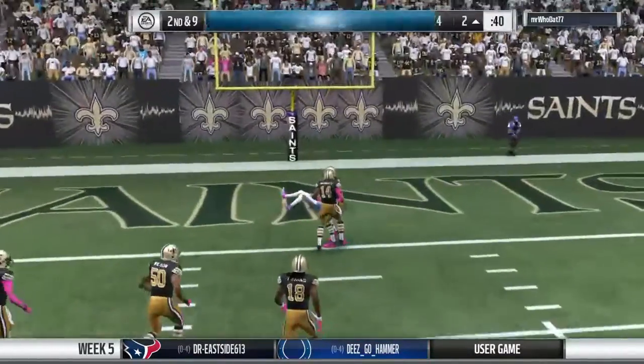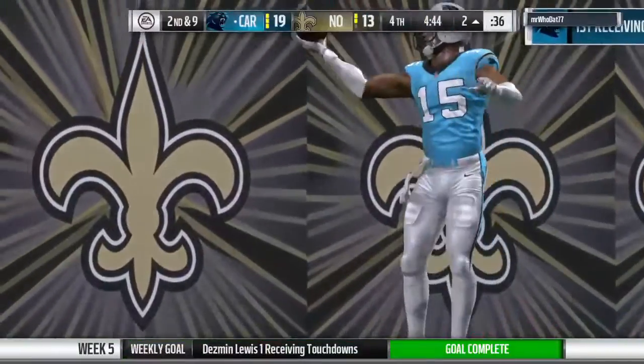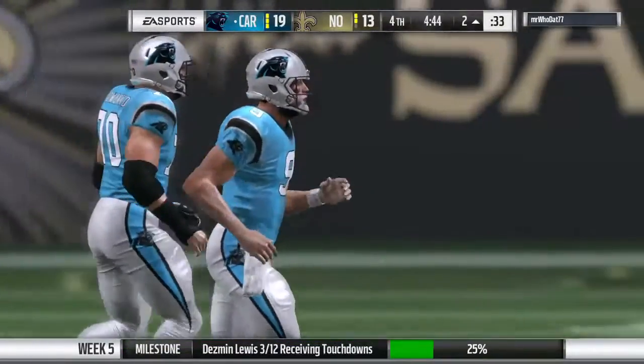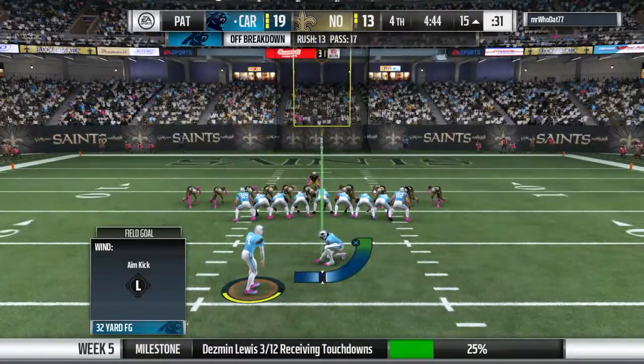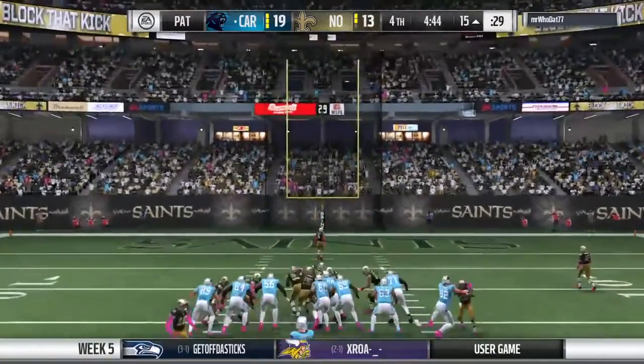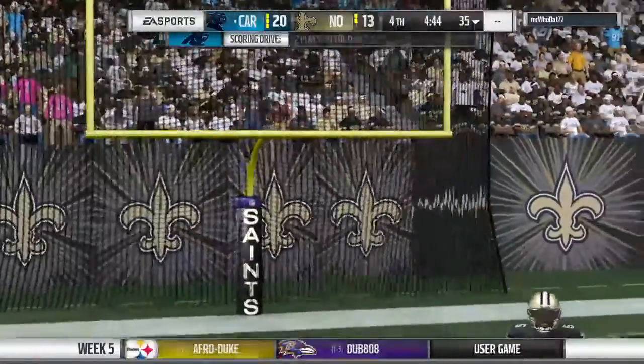And he'll take this into the end zone. Touchdown, Carolina. Their big-bodied receiver. His 3rd touchdown now on the year. And the Panthers have broken our tie as they take the lead. And they will take a 7-point lead now.